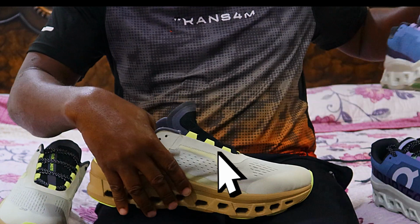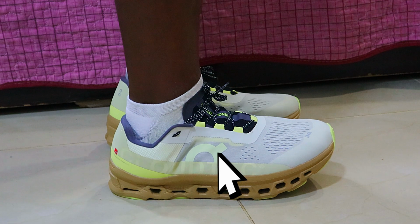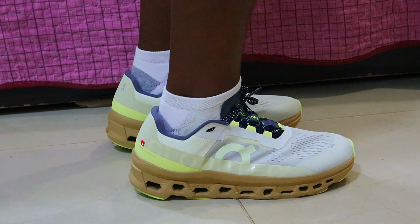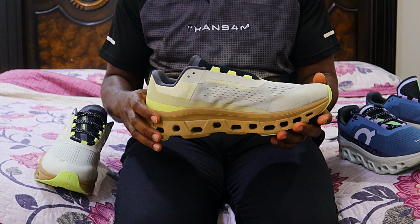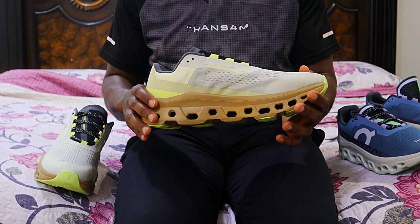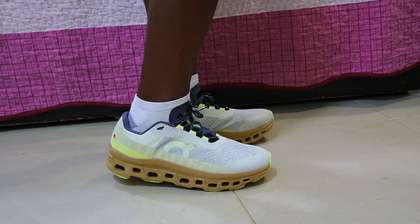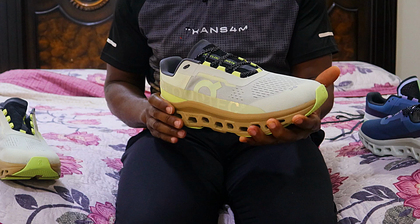When I put these shoes on feet, that's when I suspected that this may actually be a copy. I have read several reviews of the On Cloud Monster, and they didn't feel like that. The major difference between these two shoes is the midsole. The midsole in this is firm. And when I tried to run in it, they lacked the bounce, which I expected from the On Cloud Monster based on the reviews that I have seen. They were too firm, kind of rigid, and they were not responsive.